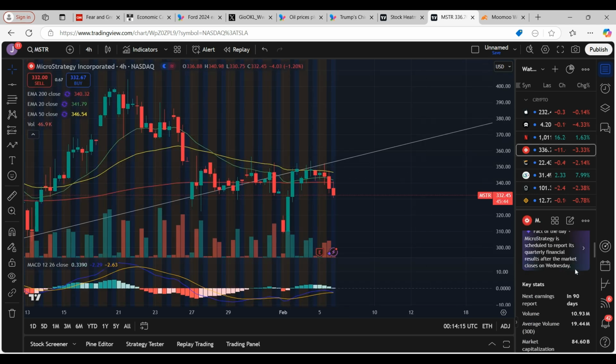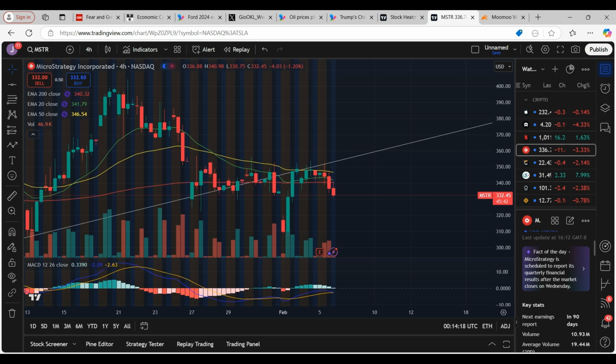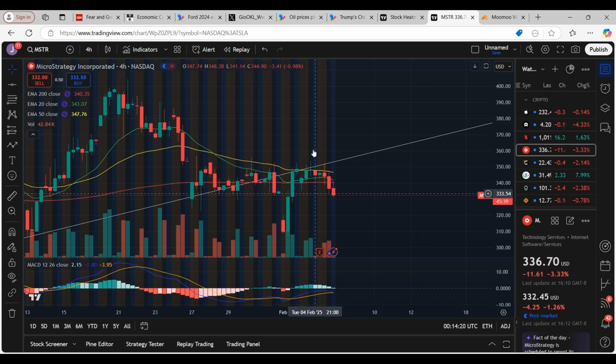MicroStrategy saw a bit of a sell-off, unfortunately. This is selling off because of what happened with earnings, at least thus far.